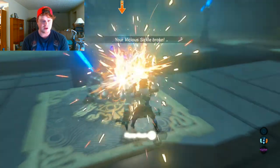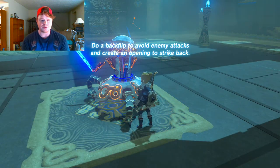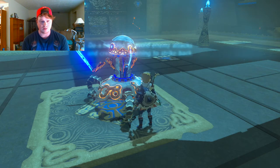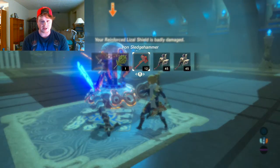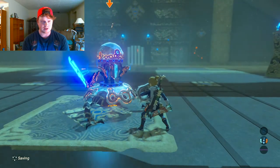Ooh. Glory rocket. Oh, broke! Crap! Do a backflip to avoid any attacks. Create an opening to strike back. Okay. Okay, I can do that. But first things first. I need a weapon. Alright, I'm gonna avoid the attack.